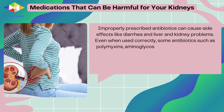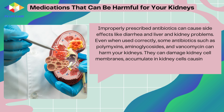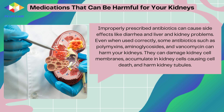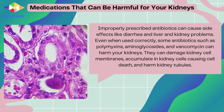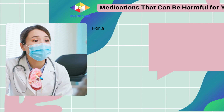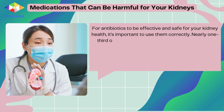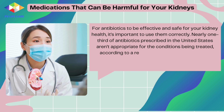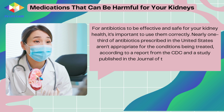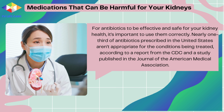Even when used correctly, some antibiotics such as polymyxins, aminoglycosides, and vancomycin can harm your kidneys. They can damage kidney cell membranes, accumulate in kidney cells causing cell death, and harm kidney tubules. For antibiotics to be effective and safe for your kidney health, it's important to use them correctly. Nearly 1/3 of antibiotics prescribed in the United States aren't appropriate for the conditions being treated, according to a report from the CDC and a study published in the Journal of the American Medical Association.